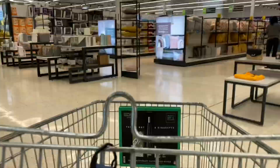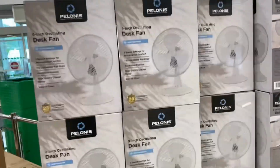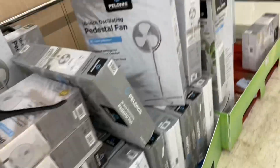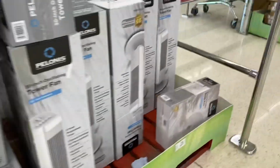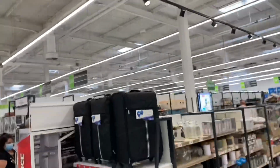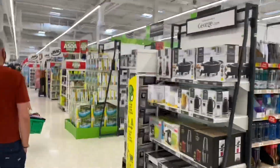We'll look around the new asset. Thanks. Nice. Also, look at the fan selection while we're here. So, some Pelonis fans here. It's changed since last year's design. It's more like a John Lewis design now. Some pedestal fans. It does look nice, it really does.